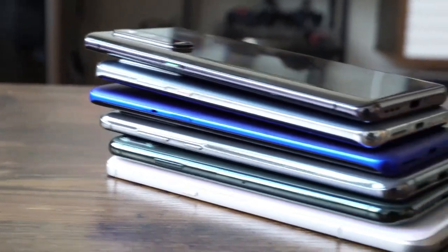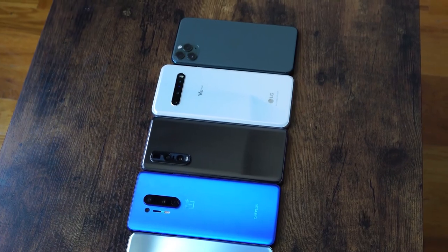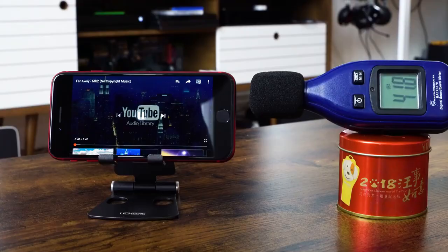But how loud is it? Because we always do a decibel test, right? So I'm going to compare it to some of the phones I compared last week. I'm talking about devices like the OnePlus 8, OnePlus 8 Pro, Galaxy S20 Ultra, the iPhone 11 Pro Max, its big brother, and the Huawei P40 Pro, to see where the decibel reading lands. Is it as loud as the other ones, or is it lower? It sounded loud to me, but let's take some readings and check it out.